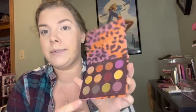Just grabbing, I think I'm going to use this Good Sport by Colourpop palette today. It's super fall-y, grungy, wintry type of vibes. You could do something really cool and colorful, something more neutral. There's some greens in the corner here, some nice purpley tones, some browns, a little bit of everything.